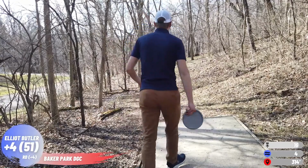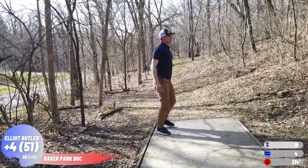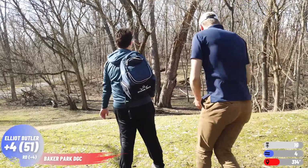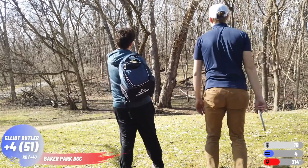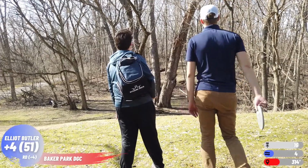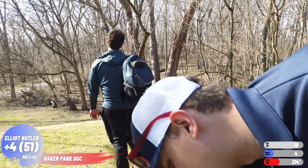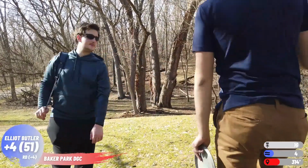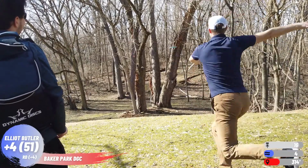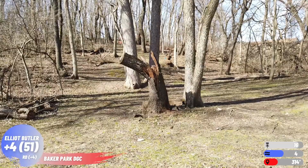So this hole is a very soft par 4. You want to go straight up the middle, which is not what I did. Land at the foot of the hill, and then have a look up the hill to the basket. I'm going to go aggressive for the green here because it's such a soft par 4. I feel like if I can just advance maybe 20 feet beyond those trees, I'll be able to step out and make a look. So I just missed my line. I did not go through the trees.